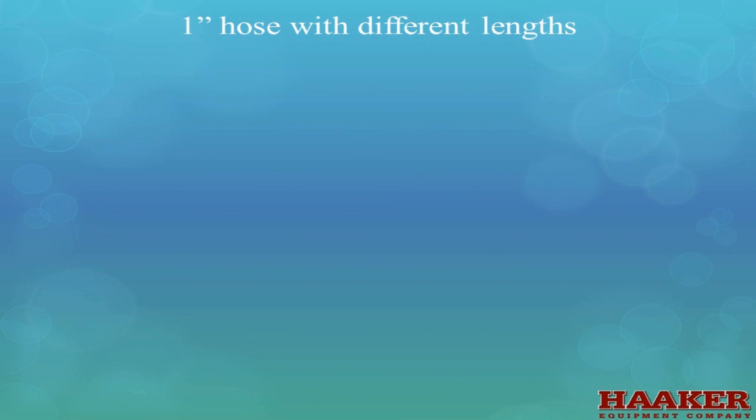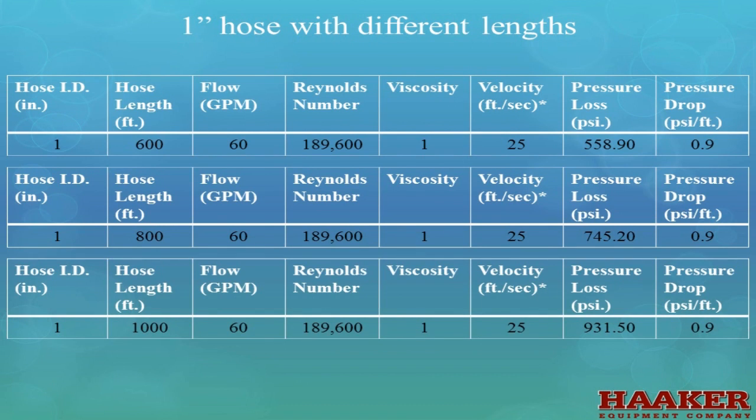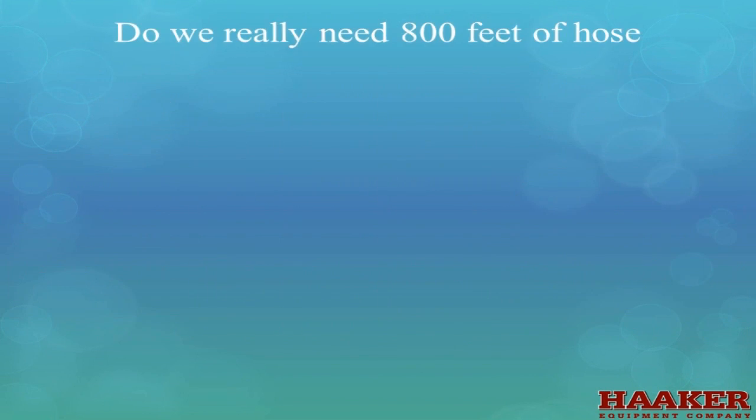This chart shows different scenarios for 1 inch hose lengths. All the same gallons per minute, but different lengths of hose. Notice the pressure drop per foot stayed the same, but the total pressure is higher with length. Okay, do we really need 800 feet of hose on our machines?